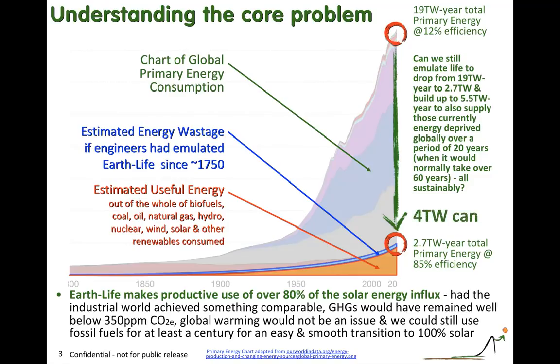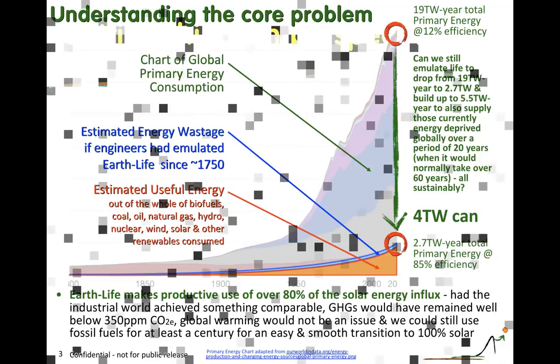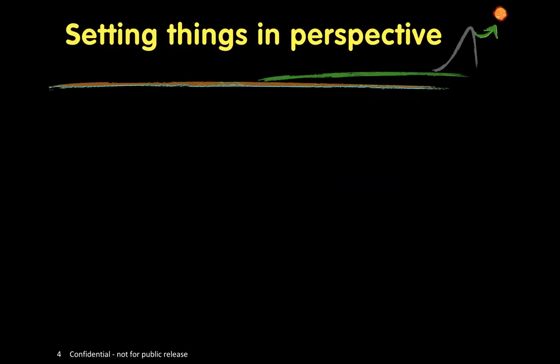So us here, 40W, we have found how to do this, how to very quickly drop from 19 terawatt to less than 3 terawatt years, but retaining the same level of comfort, the same capabilities as we have now. And before detailing how the box works, let's see things in perspective.